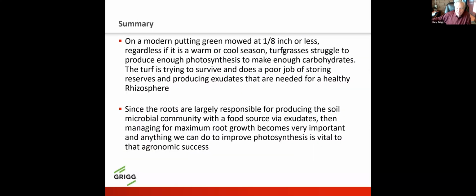Okay. My summary here, what I'm saying is, if you're mowing your greens, and it doesn't matter what kind of turf it is, if it's annual bluegrass or bentgrass, or it doesn't matter what variety it is, if you're mowing those greens at 1/8 of an inch or less, and most of us are, that turfgrass is going to struggle to produce enough carbohydrates to go around. The carbohydrates that it's producing, number one on their list is survival. So if it's trying to survive, it's just not storing excess carbohydrates into that root system.